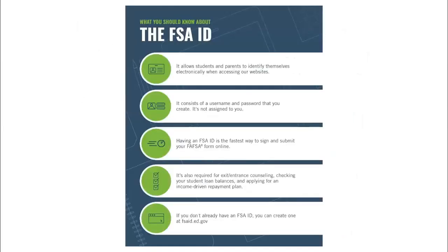You'll want to begin the process by creating your federal student aid ID. This is going to allow the student and parents to identify themselves electronically when accessing federal student aid websites, such as the FAFSA. The FSA ID will consist of a username and a password that each of you create and should only reflect your personal information. Each student and one of his parents should provide his or her personal information to create an FSA ID.